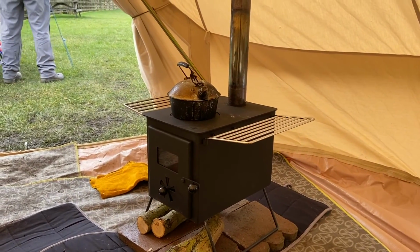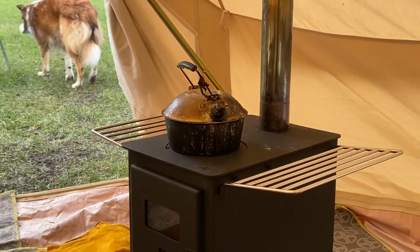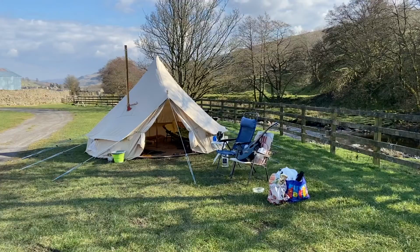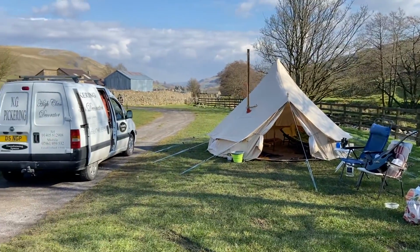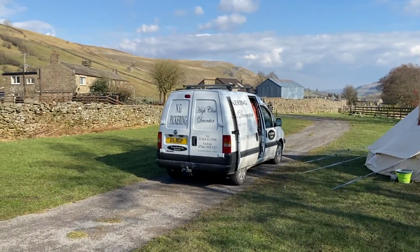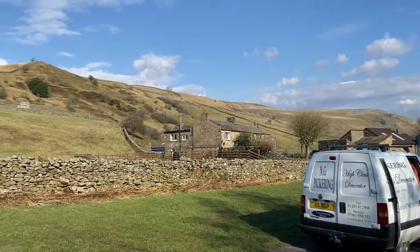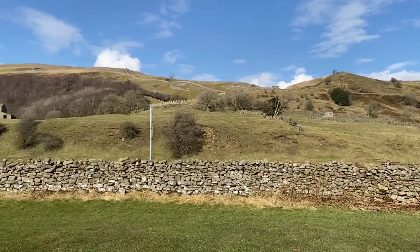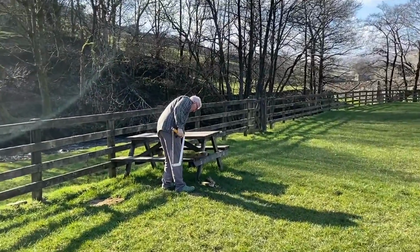We're both going to have some drinks now. We've just got a kettle on top of the fire just to get some hot water ready. Right, so this is where we are. We've got our own little place where we're camping. We've got the van there. And you can see there we've got all the mountains. Absolutely wonderful view. And you can hear Grandad sawing wood, ready for the fire, just there.